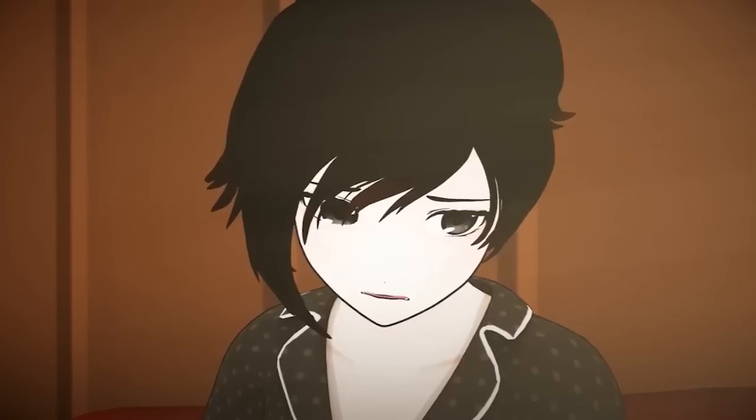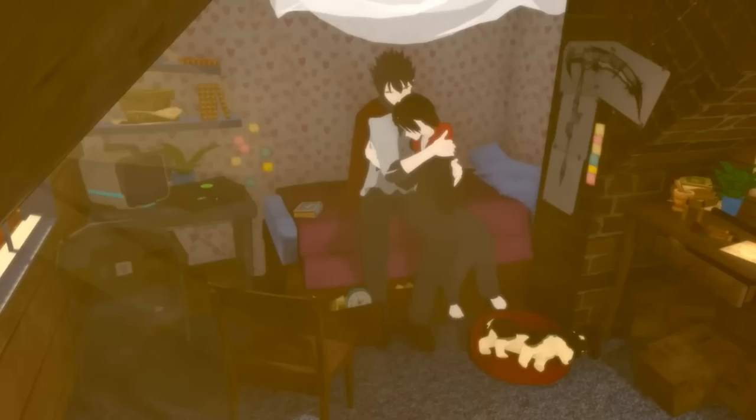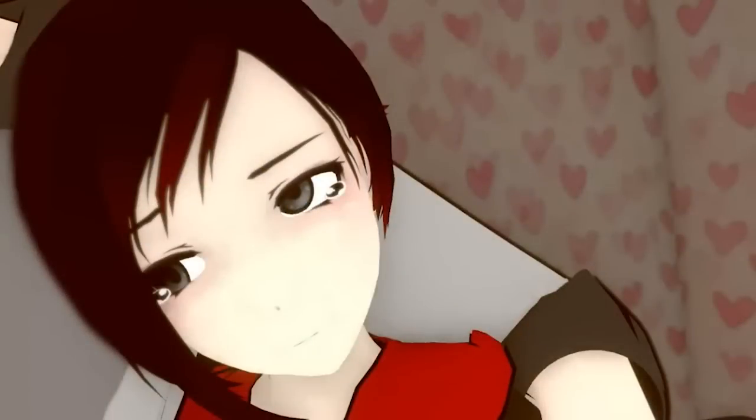As for the characters' interactions, having RWBY actually get to move really helps with the dynamic of this moment. Keeping her trapped in one spot under the covers limited the scene so much. Having her and Crow actually just interacting with each other really humanizes them.